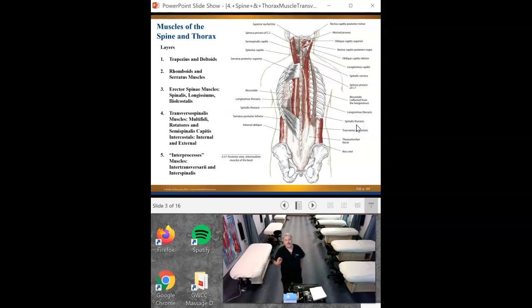So you guys talked about layers last time. There were a lot of questions about layers, and I try to be a responsive teacher. I love having such a responsive class. So I put in some stuff here about the layers of the back. It depends on how you cut it up, and on what area you're in. In the neck, there tend to be even more layers because there's a lot going on in the neck. But if you think about it, your first layer is your trapezius and your deltoids, right?